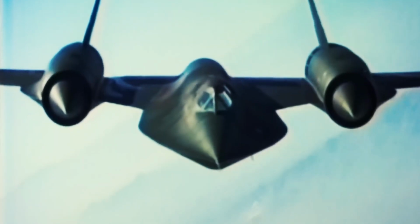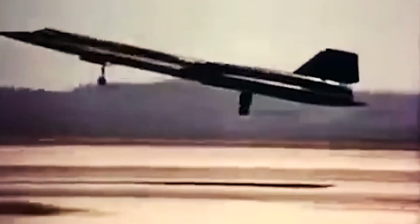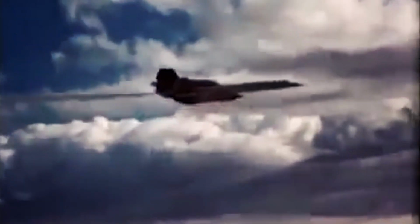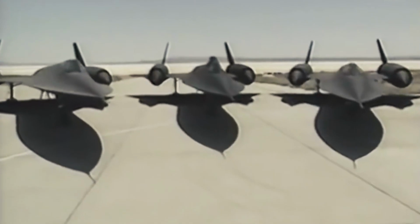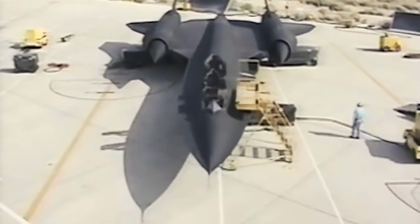The roots of the Dark Star can be traced back to the SR-71 Blackbird, also developed by Lockheed Martin. The SR-71 gained fame as the fastest fighter aircraft ever built, known for its incredible speed and maneuverability. Despite its remarkable performance, it faced challenges, including oxygen supply issues at extreme altitudes and intense heat due to its speed. However, it left a lasting legacy and paved the way for advancements in aerodynamics.